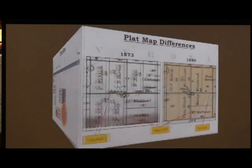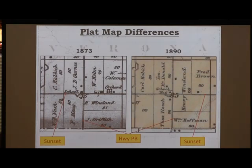So we started learning about the people who lived at this site and the people who owned the land at the time. What you see here is section 35 of the Verona Township plat maps from both 1873 and 1890. You can see the little red circle over on the left one is where J.D. Gurney had a building. Interestingly, we don't find any records of J.D. Gurney actually living in Verona. J.D. Gurney was a wealthy landowner who lived on Gilman Street in Madison between a judge and a doctor. But he doesn't seem to have lived in Verona. He just owned the land for a while.